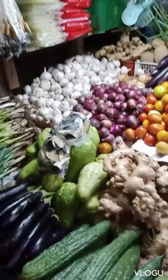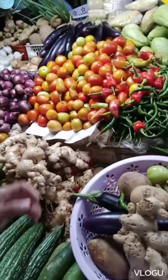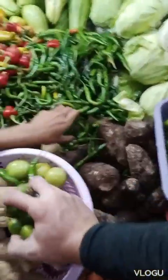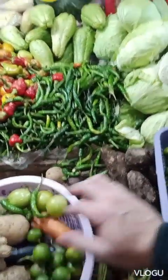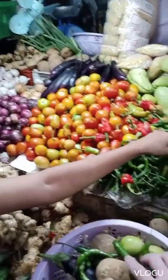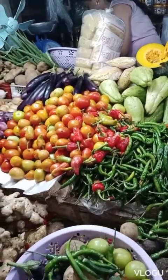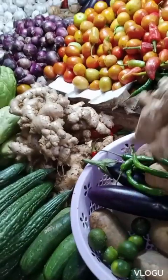Did you get onions? Yeah, I already did. That's it? What about calamansi? Do we need calamansi? Yeah. This is the fresh calamansi. We got it. All right, let's get some 25. Hi, Goldie. You're a bad girl. Goldie.